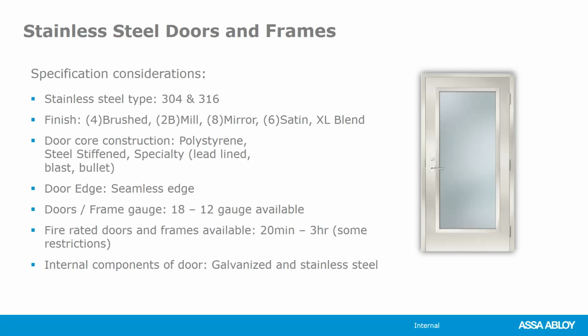These door core constructions, polystyrene, steel stiffened, lead lined, again, we can combine them with other things. All of our specialty doors are seamless edge. Again, multiple gauges, up to 3-hour fire ratings. Over that 1.5 hour, we do start getting into some restrictions on core design and sizes, etc. But those fire ratings are available out there. And the interior components of the door for the 304, which is your aesthetics, would have galvanized components inside. No need to pay for extra stainless steel components inside. But for corrosion resistance, if you're ordering 316, you should be specifying and ordering stainless steel internal components and anchorage, etc. You don't want a part of the assembly rusting or corroding where the rest of it's hanging up.